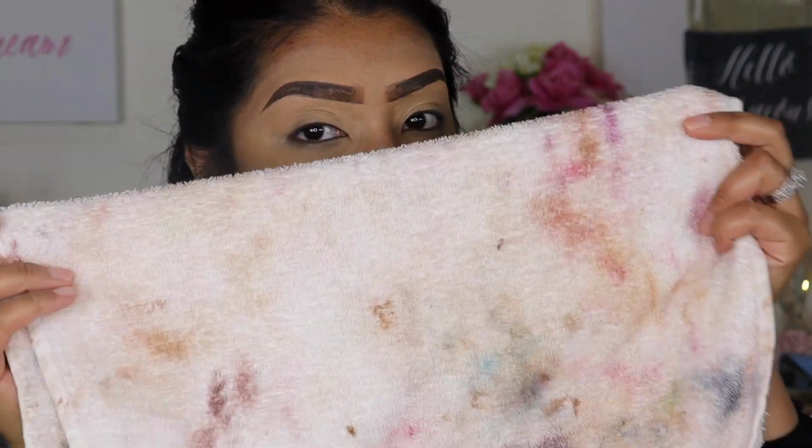I know you guys have a towel that's your makeup towel. So this is freshly washed. Let me show y'all. But I feel like we all have that towel. It's either that or the pajama pants or the sweatpants or something. But I'm like, I need my towel.